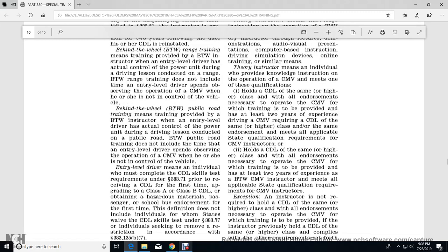One, holds a commercial driver's license of the same or a higher class with all the endorsements necessary to operate the commercial motor vehicle for which training is provided, with at least 2 years of experience driving a commercial motor vehicle requiring a CDL of the same or higher class and the same endorsements, and meets the applicable state qualification requirements for a commercial motor vehicle instructor.